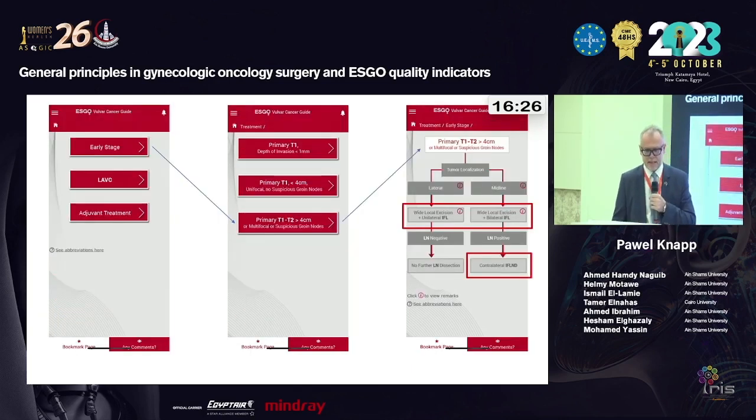Let's see, that's early-stage vulvar cancer. You see there's a primary T1, T2, meaning a tumor less than 4 centimeters. And what shall we do? Of course, that's very obvious: do surgery, or maybe not. Sometimes that's a very good question for our fellows in our departments. So, for example, if we have a tumor localized laterally, we do a wide local excision plus unilateral lymphadenectomy. Or if we have a tumor in the midline, then bilateral is very crucial to do.